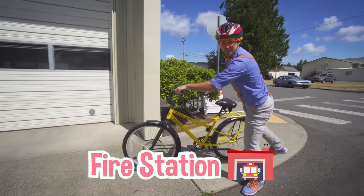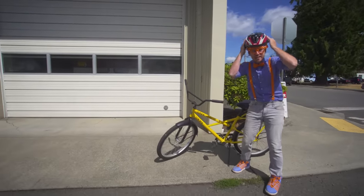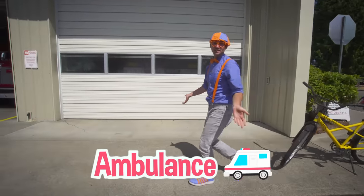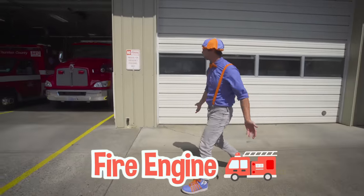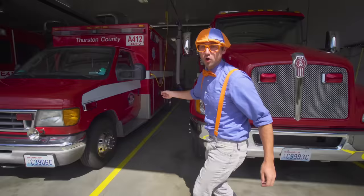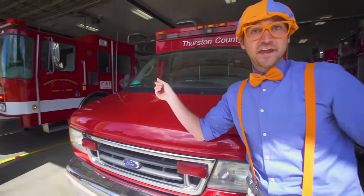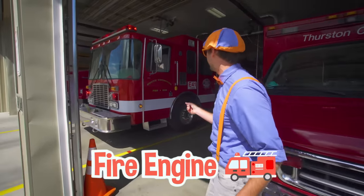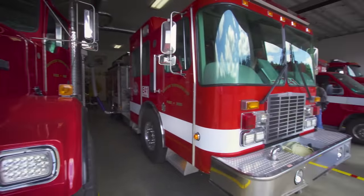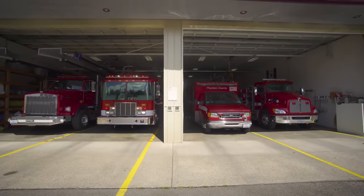We're at the fire station right now. Do you know what kind of vehicles are at the fire station? Yeah, they have ambulances, they have fire engines. Hey, check them out. Whoa, these are so cool. Wow. Whoa, there's a real fire engine right here.